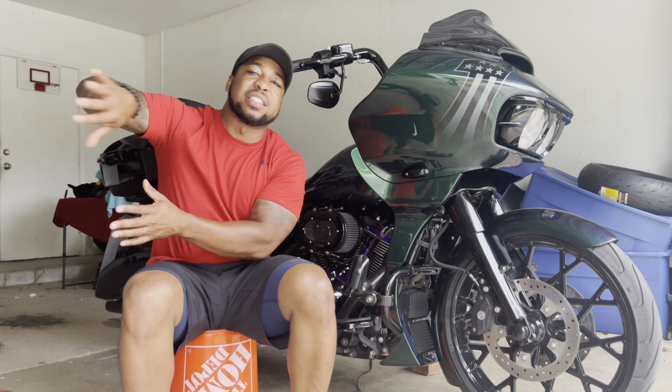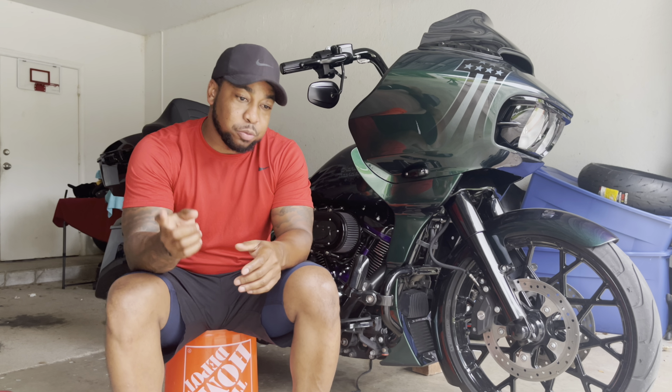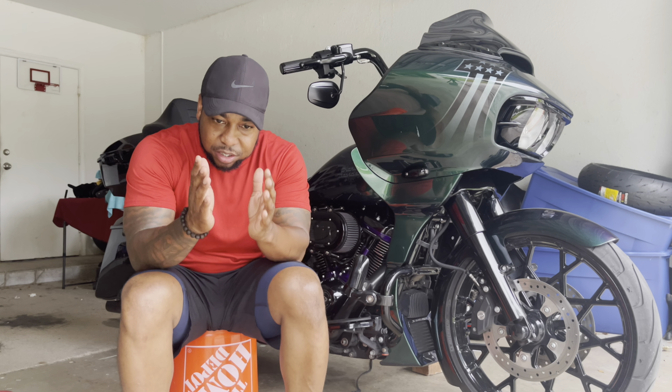Now, let me get to the good side. First thing is first. By far, no doubt about it, a black bike is the most beautiful bike out on the road now. I don't care if it's a road glide, street glide, low rider. If you get it in black, hands down, that's the best look on a motorcycle. It is what it is.